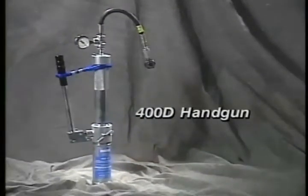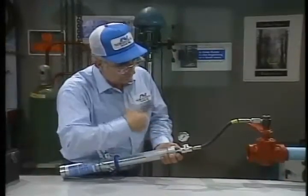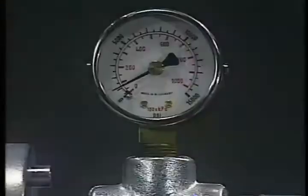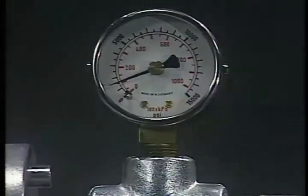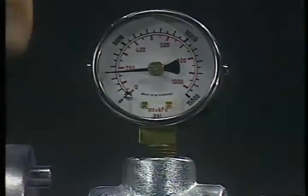This is the Nordstrom 400D handgun. The 400D handgun is the most commonly used tool to inject sealant into Nordstrom valves. The 400D handgun also serves as a diagnostic tool to determine if valves are operating properly.